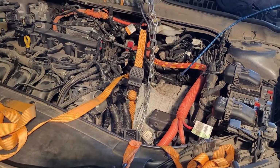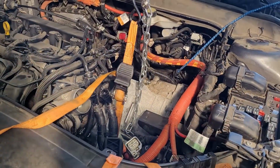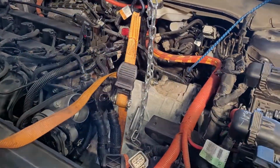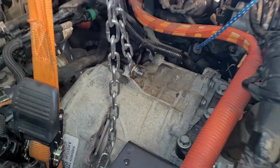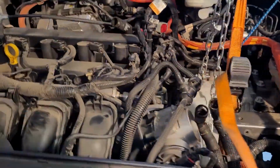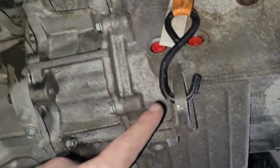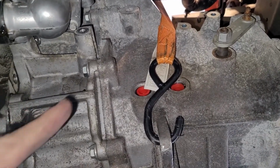Okay, this is obviously incredibly hard to film. You just kind of got to do it. So the way I did this was I hooked the chain up to this hook on top of the transmission here. And then I hooked a ratchet strap to the other side. And I'll go underneath for you. That ratchet strap just hooks down here. And basically that allows me to tilt the transmission.